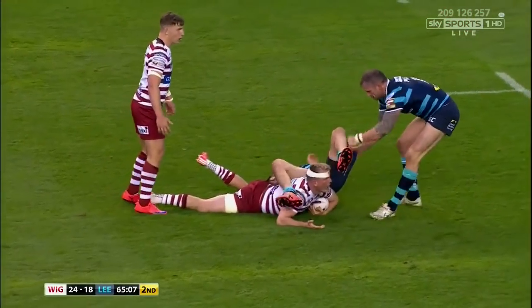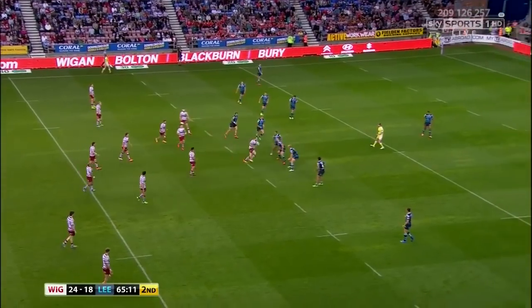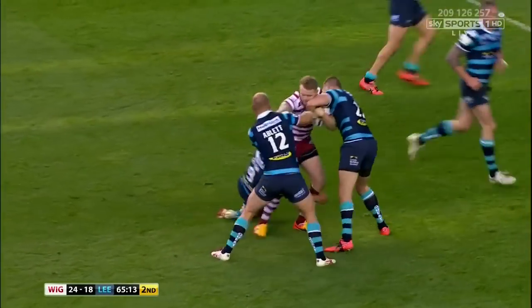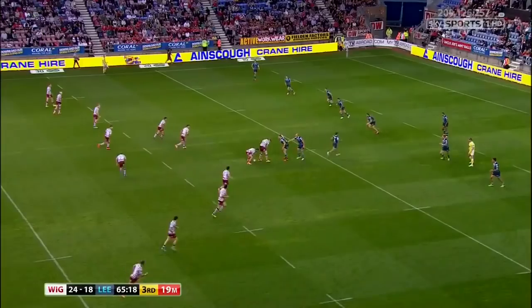Now, are Wigan going to set up for it? We'll soon find out. That's a right mess on the floor. Cuthbertson was on his back and couldn't do anything about that. Well, they're going down the middle. Crosby. Maybe one more drive and they'll go early.